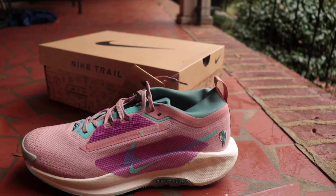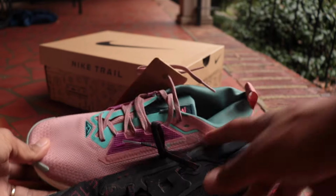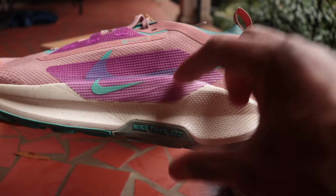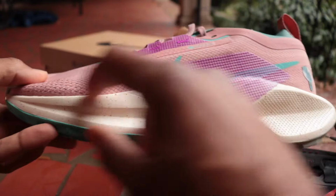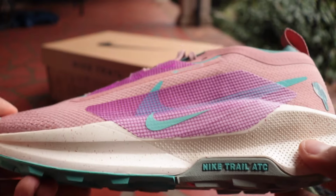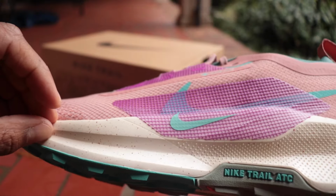All right, so let's look at the differences between these two. Both are Gore-Tex, meaning you have a waterproof upper. The silhouette is pretty similar. They've changed the sculpting in the back to come to a point. Midsole looks very similar to the Nike Pegasus 41. Difference here, again, is like the Peg Trail 3, you do not have the air unit in here. So it's just a complete slab of this React X.